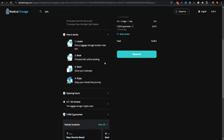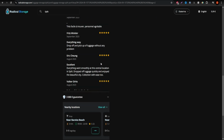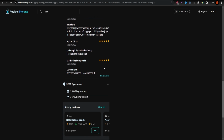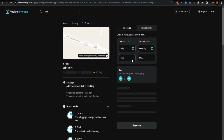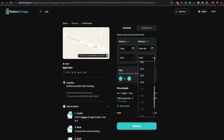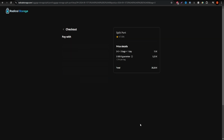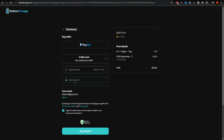Radical Storage guarantees secure online transactions, giving you peace of mind while booking. After completing the process, you'll receive a confirmation with a reference number and directions to the storage location. Upon arrival, simply show the reference to the staff, and they will securely store your luggage. That's all it takes. Now you can explore Split without worrying about your bags, knowing that they're safe with Radical Storage.